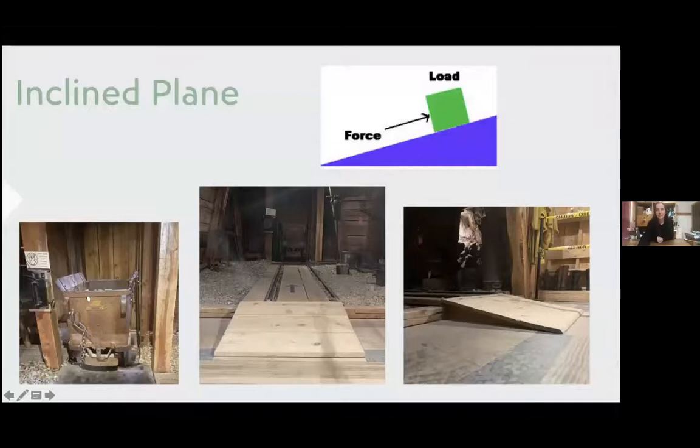All right, so an inclined plane. An inclined plane is basically a ramp. As you can see in our first picture, at our museum we have what's called an ore cart. This is a really big, heavy metal cart. It's used for hauling rocks around, so it's really, really heavy.